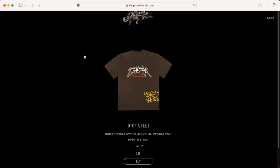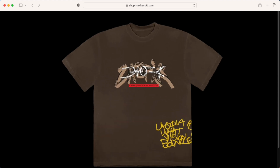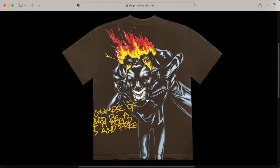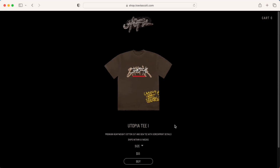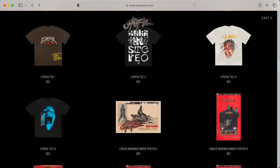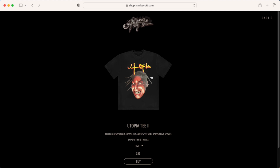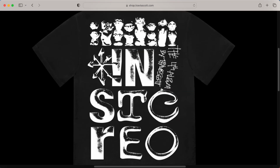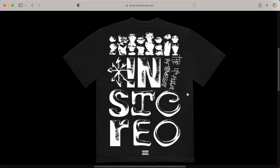Now, next up, we're going back to reality and looking at tees that are about $55, which you can't go wrong with. This one right here is definitely a banger, and although it's shipping in 6 to 8 weeks, which again sucks, I think this is going to be a must-have for myself because I don't wear a whole lot of white, and I feel like the color palettes that go with brown have definitely grown on me because of LaFlame himself. Now, these next two Utopia tees are super hard, and I love the art style behind them.